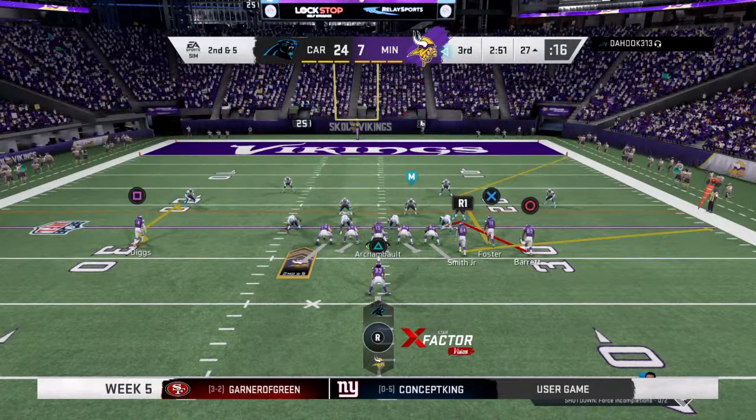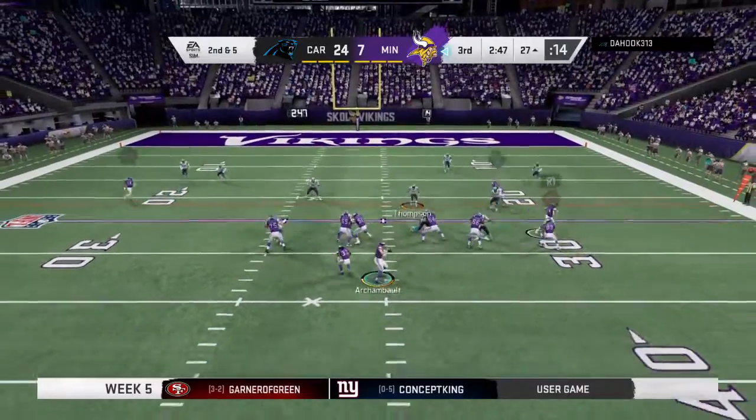59 Mike, 59 Mike. Check, 59. Yeah, let's get 2nd. Yeah. 2nd and 5.